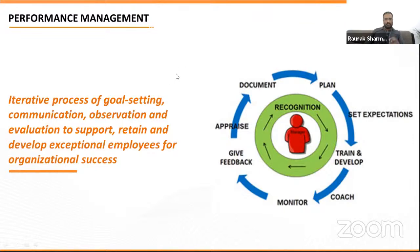So this figure clearly tells you what this is all about. We have to first of all plan, we have to set expectations. According to the expectations, we have to train and develop the employees. Further to this, if they do not follow or they are not able to follow the plan, we have to coach them. We have to further monitor whether they have learned and changed themselves. Then we have to give feedback, we have to appraise, and then we have to document everything so that this document could be shared as proof or a report that could make them feel that yes, some changes have to be brought about.